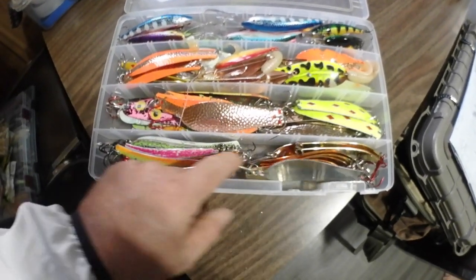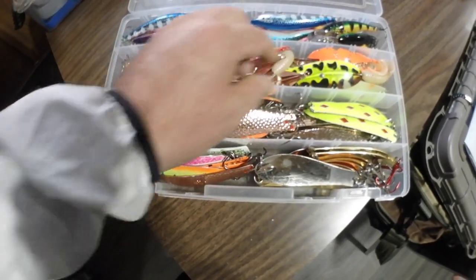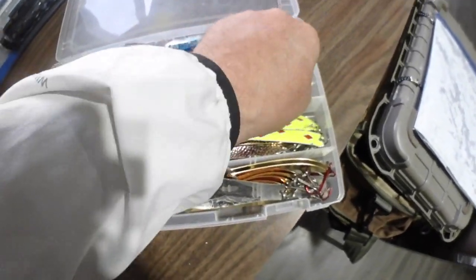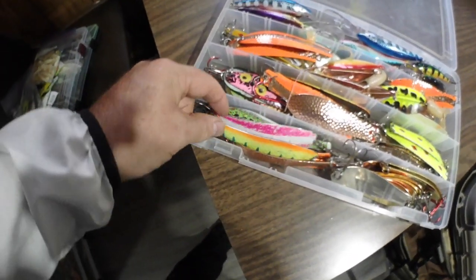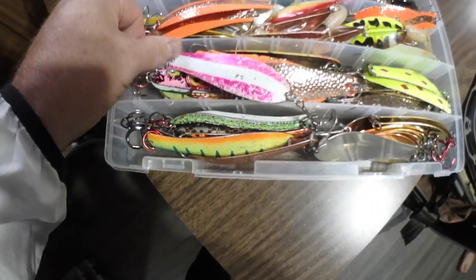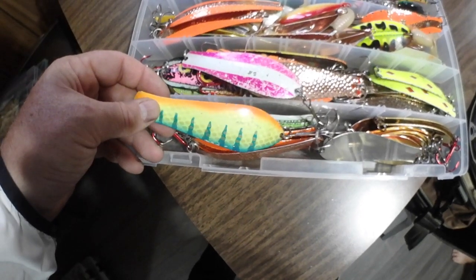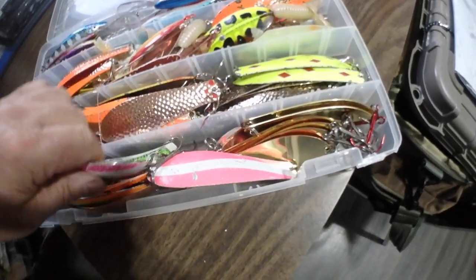I'm not going to pull them all out, but there's mostly Dardevle spoons here. There's a whole bunch of weedless spoons, weedless Dardevles, weedless Johnson Silver Minnows. The ones in this corner look like Dardevles, but this is a very well chewed Dardevle. These are a spoon made by Jack Penny, who's now deceased, but custom colors. There's a pike pattern one.